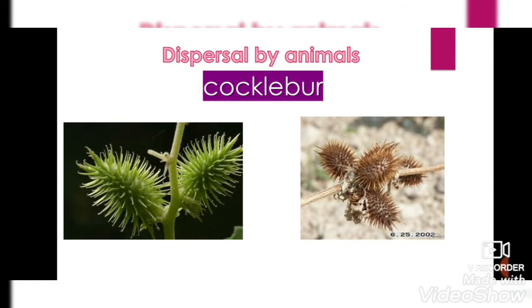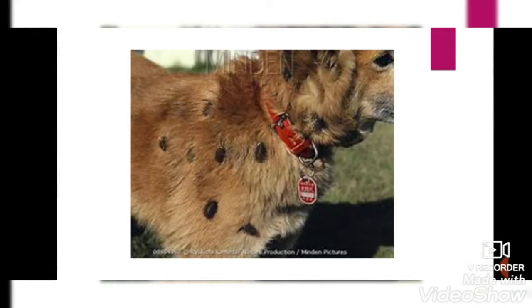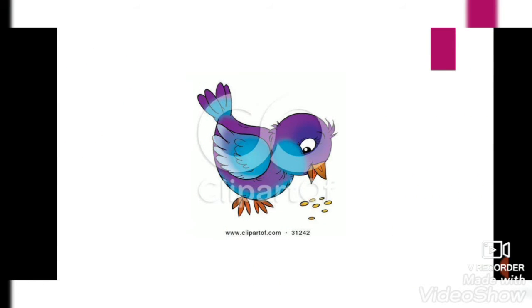Dispersal by animals. Seeds of some plants such as cocklebur have spines or hooks. These seeds stick to the bodies of animals and birds and are thus carried away from the parent plant. Birds and animals eat fruits of various plants. Undigested seeds of these fruits pass through their digestive system intact and are dispersed to other areas. Some seeds are eaten by birds and animals.